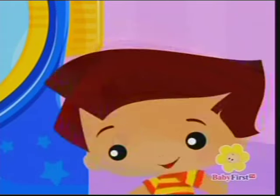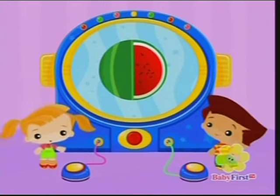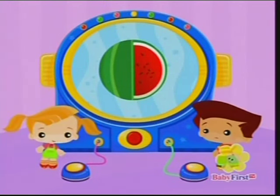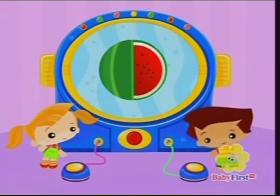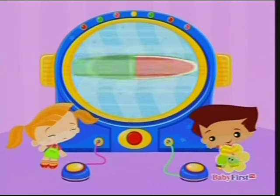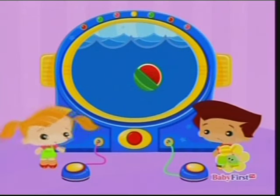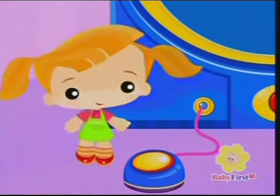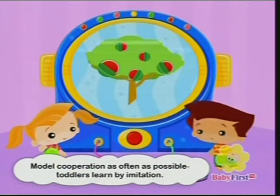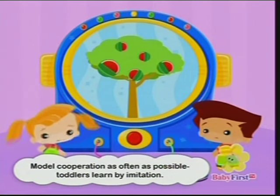Hey, Fiona, what's wrong? You look sad. Well, it's a nice watermelon, but I want to see where watermelons grow. Wait, I know. In the ocean? Watermelons don't grow in the ocean. A watermelon on a tree? That's not right. I think we can get it right this time.